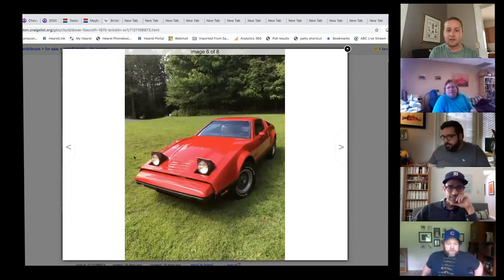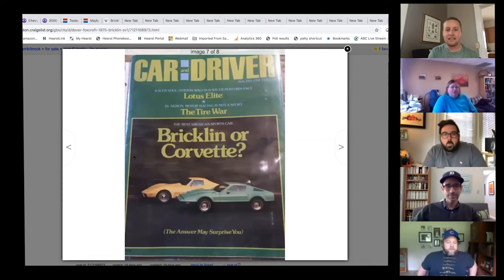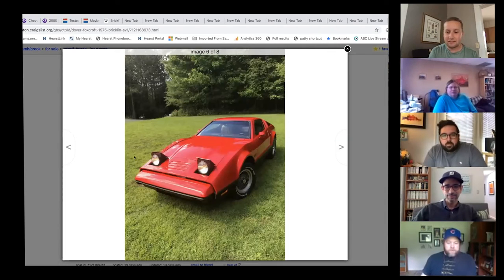So I think that this qualifies as an exotic just based on the shape. It's not fast. It's not that cool, but it has that kind of wedge shape. It's got gull wing doors. Yeah, totally. There's a certain number of criteria: gull wing doors, shape.